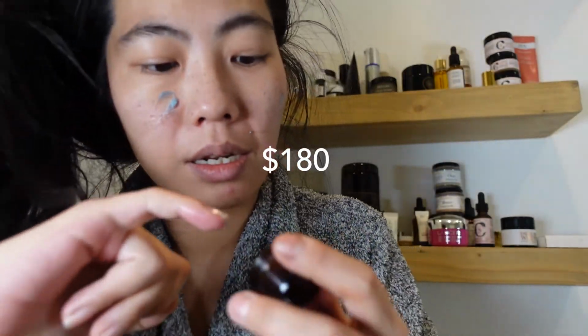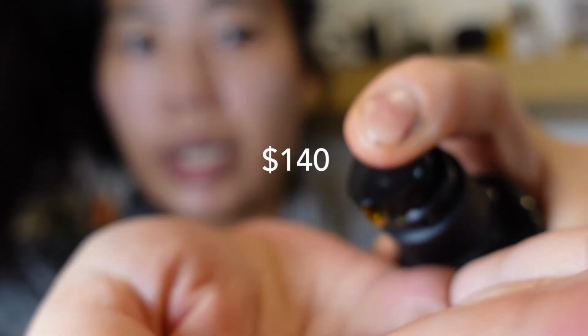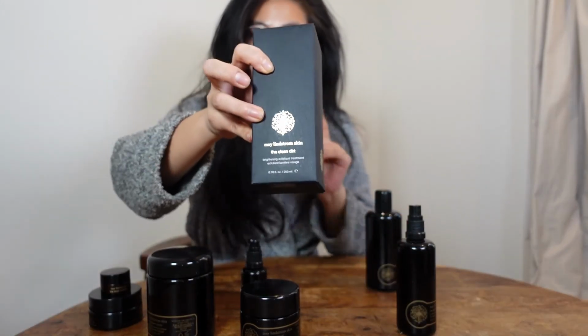So, my truth. Here is a sample of the Blue Cocoon. Here is a big size of the Blue Cocoon. This is now an empty, as you will see soon. This is their oil, the Youth Dew. This is their exfoliator. This one's almost empty, so we have a new backup ready to go.